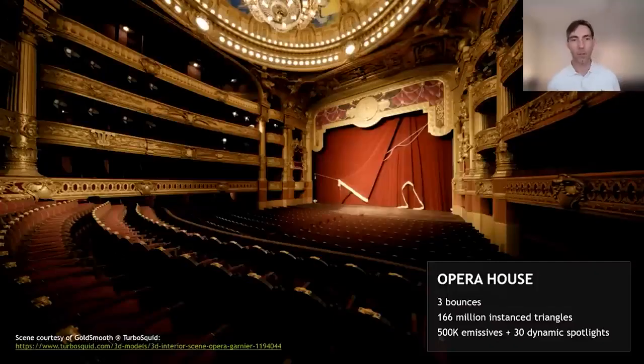So therefore, we got this beautiful scene off TurboSquid, which is really made for offline rendering. It's incredibly detailed when you zoom in. Look at the details, like the chandelier and the chairs and all parts of it. Here there are 25 times as much geometry as in 0-day and 50 times as many lights. So the lighting comes from 500,000 emissive triangles, and then on top of that we have added 30 dynamic spotlights to make it even more interesting and also dynamically changing.